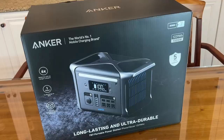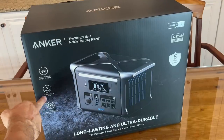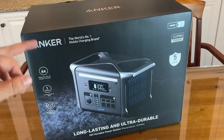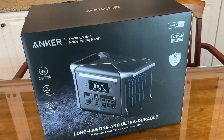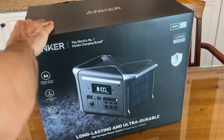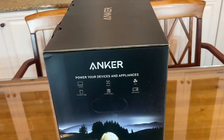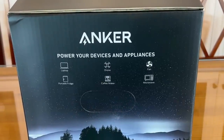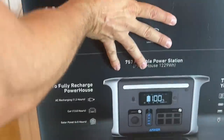Now, the thing that blows my mind that I've never seen before is the 1 hour charge time to 80%. That is unheard of in the industry, and this thing does charge very fast overall to max capacity as well. It's durable, automotive grade aluminum, 6 times longer lifespan than a lot of the competition. This is great for drones, laptops, fans, portable fridges, coffee makers, and of course your microwave.